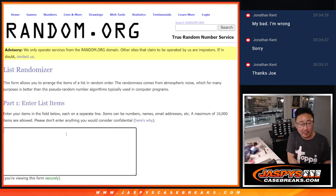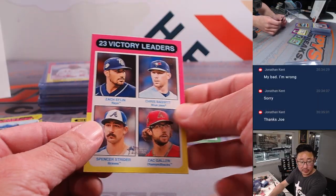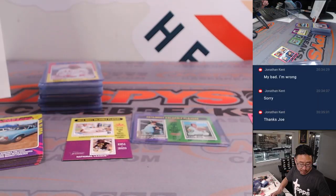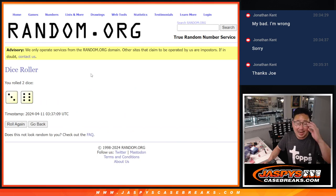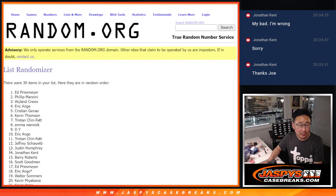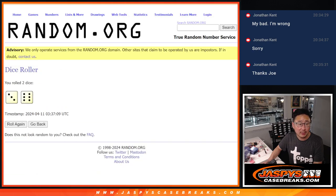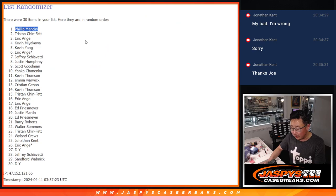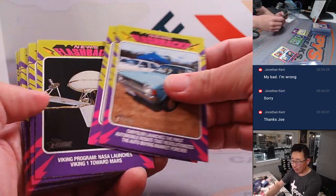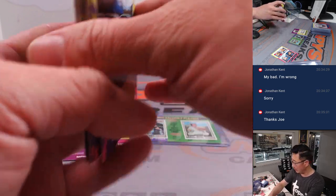Then we'll do left-right randomizer, which includes that box topper from 1975. And then we'll go positions 1, 2, 3, 4. And let's roll it and randomize it. 3 and a 6, 9 times for all four of those lists. 1, 2, 3, 4, 5, 6, 7, 8, and 9. After 9 times, Phil, you're going to get all of these news flashback cards and any other non-baseball cards that there may be.